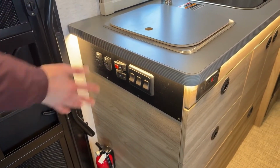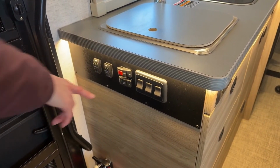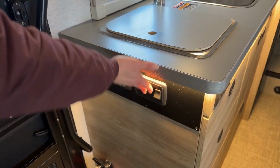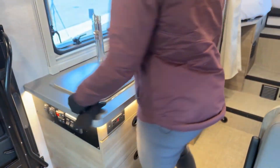This is our coach battery disconnect. So whenever you go and store it, or you just don't want any trickle charge going on, you'll just go ahead and turn that off. And then we just have all of our light switches here. This is the undermount light, which is nice to get it not as bright, but you still have some type of light underneath.